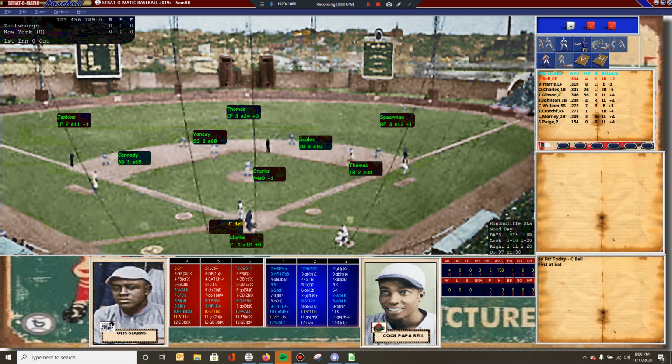Let's look at that Black Yankees defense. Doing the pitching today is going to be Otis Starks. Starks had a good season last year. They're looking for some more out of him this season. Doing the catching is going to be Clark. Up the middle, you got Scales and Yancey. On the corners, you got Thomas and Kennedy. In the outfield, you got Jenkins, Thomas, and Spearman.